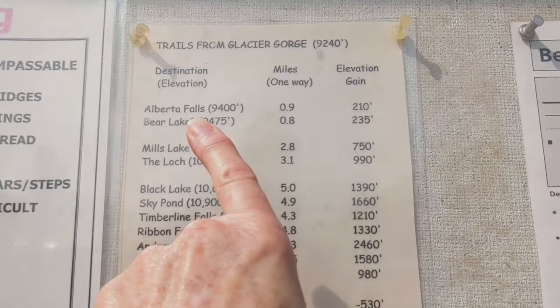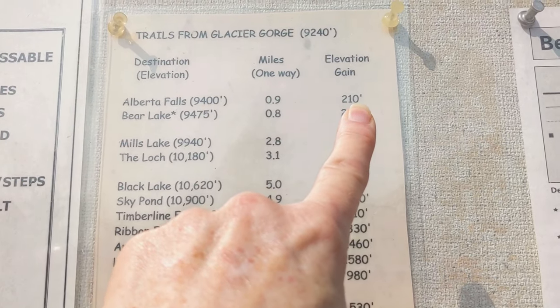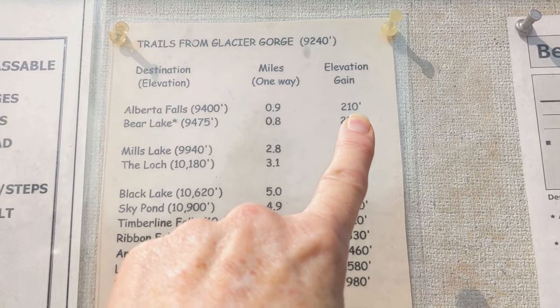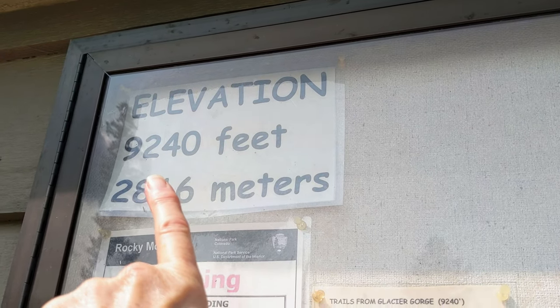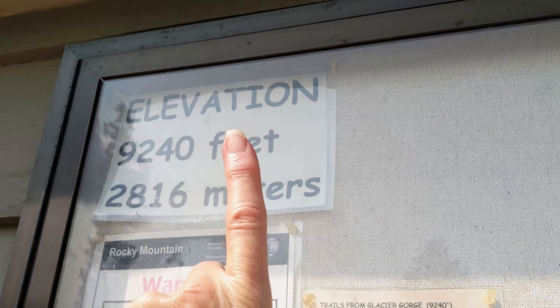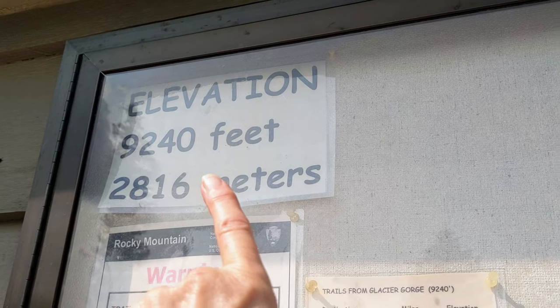Okay, so this is Alberta Falls. It's less than a mile, and there's going to be a 210 foot elevation gain. And right now we're at the parking lot, at 9,240 feet, but Alberta Falls is 9,400 feet, so there's your gain there. I'll say one thing about these shuttles: I've been standing here for maybe 5 minutes and I've seen three shuttles. So they come by quite often.